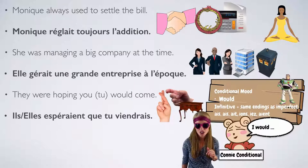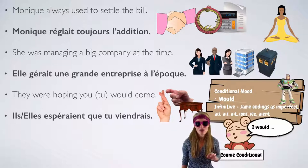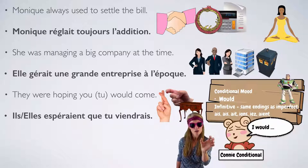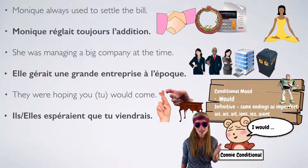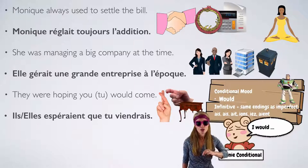So with the conditional, I would if I could, we have our "would" here. It is formed with the infinitive. There are no stems here. You need the whole verb, and then exactly the same endings as the imperfect. Here, of course, venir has to be a bit irregular. With RE verbs, you drop the final E, but also they've just slipped in a little I there. Hoped you would come. Que tu viendrais.